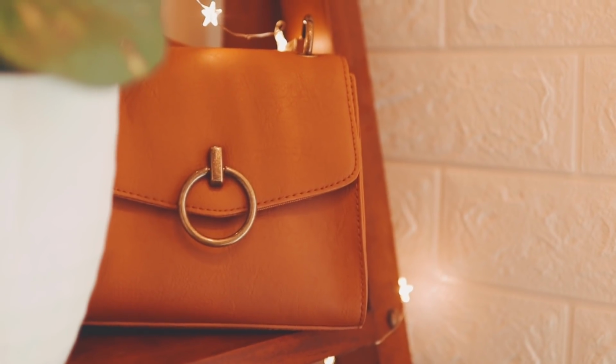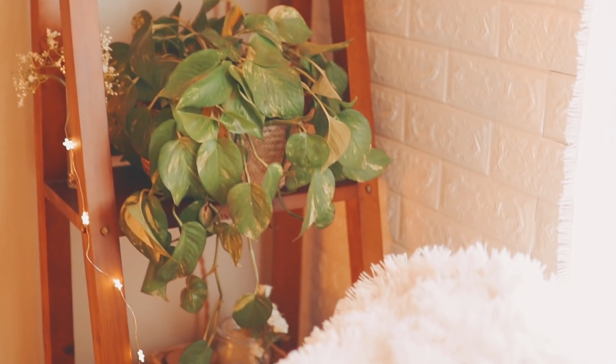So if you guys are like me and you're maybe not the best at taking care of yourself, much less plants, I would highly recommend pothos, or is it pothos? I always forget which one it is. And then right next to it, I have this little brown bag with this brass detailing. Then down below, we have another pothos plant.